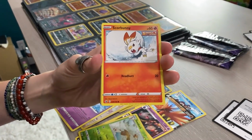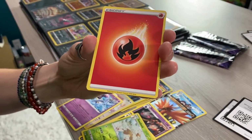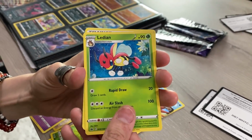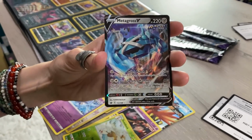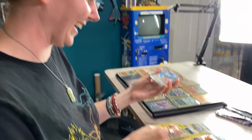You never know. All right, we got Score Bunny. We got, oh, did your phone ring? It reminded me to go to bed. We got an energy, welcoming lantern. All right. That's sweet. Flaffy and, oh. I think you might be saved. Two ultra rares, Marie. Two ultra rares for you. I think you might be saved. I might be. Make sure you let us know who won, Team Marie or Team Real Breaking Nate.